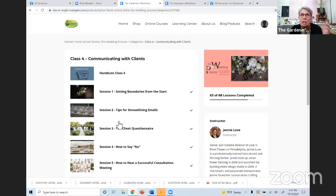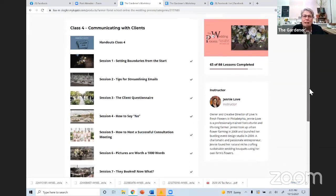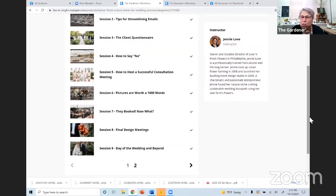The number one thing, and Jenny does say that perhaps one of the spots that you have to really manage when you're doing events and weddings is the communication, the email threads, and setting boundaries is so important. The way that they streamline the email feed. She said it's not uncommon to have 100 emails from one wedding, and keeping track of all that. It's just crazy. And she also talks about things like how to say no, how to host a successful consultation, and how to create a portfolio.